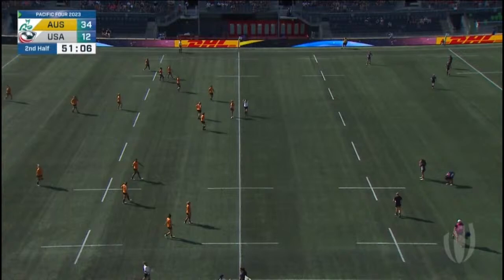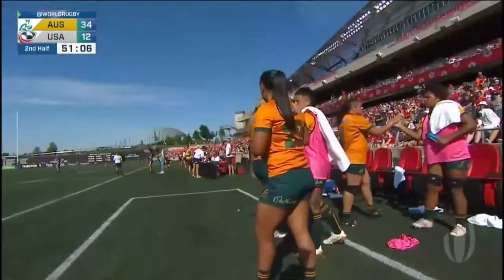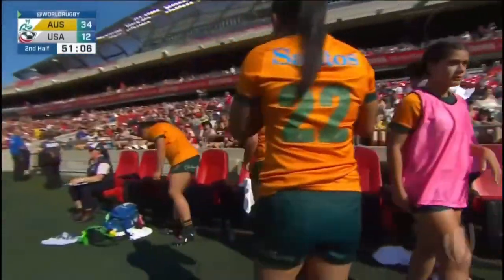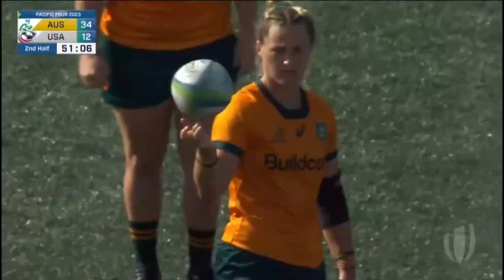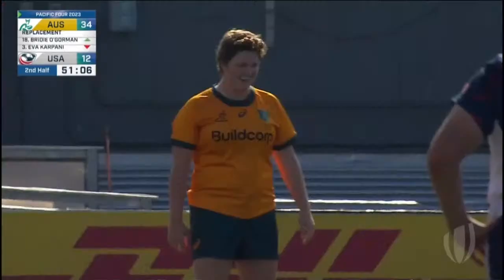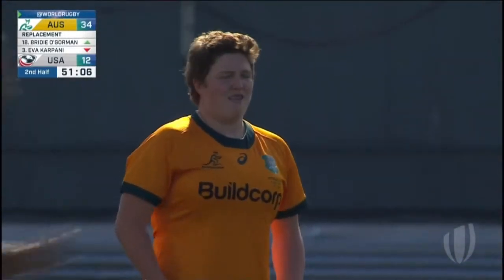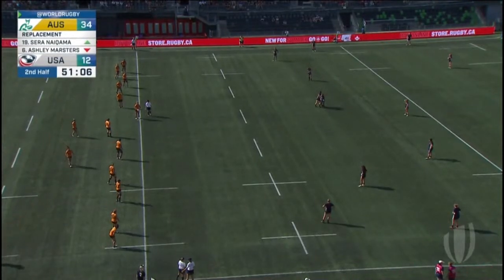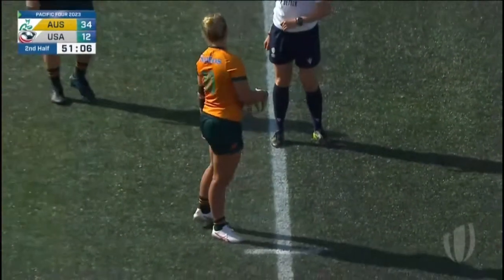So we're going to have some subs. And there's a clock too. Fresh legs on the field. You can see one of those jerseys is the number 19 of Sarah Naframa, 27-year-old, dying to get involved in this one. That's Bridie O'Gorman on there as well. Monsters will get a bit of a rest.